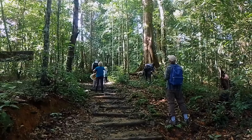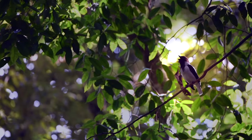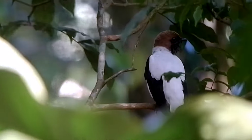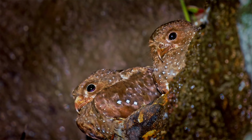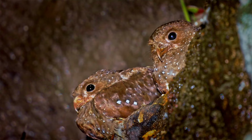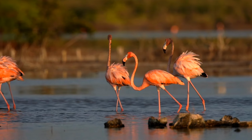And some of the big highlights for folks are getting to hear the loud boom call of the bearded bellbird, and Asa Wright is probably the best place in the world to see the bearded bellbird. We're also going to have the opportunity to venture down into the caves where a really interesting cave-dwelling bird called the Oilbird lives.